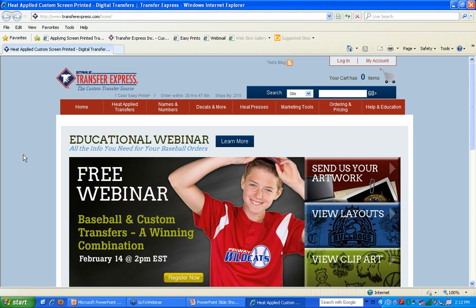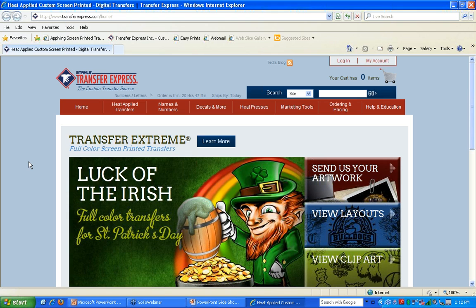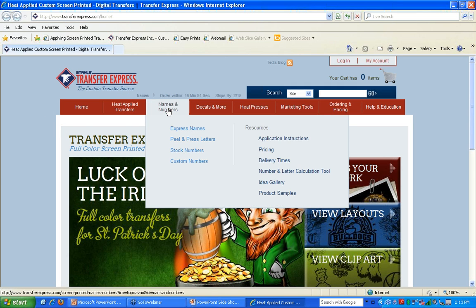So here we are at transferexpress.com. And here's how easy it is to get to our number calculator. You notice there's that red bar that runs across the top of our website there. That red bar has home, heat applied transfers, names and numbers. I'm going to bring my mouse over to names and numbers, and I'm just going to hover over names and numbers. I'm not going to click on it, actually.